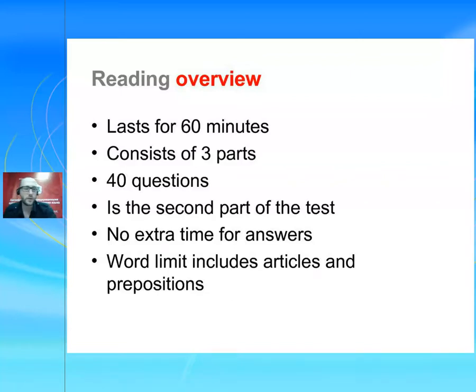Examples of true, false, or not given. True, false, or not given are actually the most difficult questions generally, and sometimes there can be a very, very small difference between no and not given. It really tests your ability to understand what is implied by the text, but what is not actually directly stated.